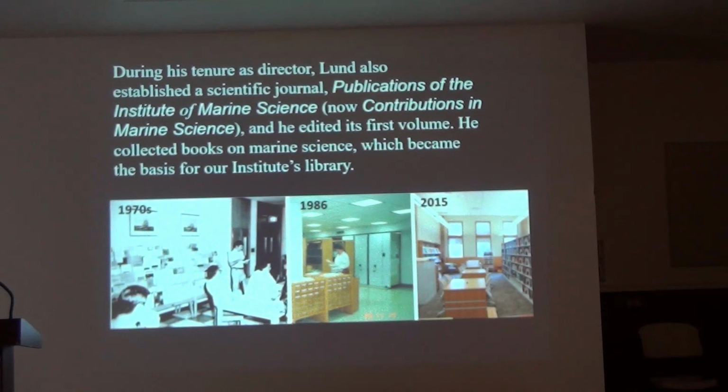I just want to also point out that Dr. Lund created the Publications of the Institute of Marine Science. So this, I don't want to say this used to be a thing, because I think it still is, but when you had graduate programs, one of the ways that they kind of made their mark on science was to create a publication or a journal in that frame. And so Dr. Lund started that, and the name changed to Contributions to Marine Science. We don't do it anymore, but it lasted for several decades.